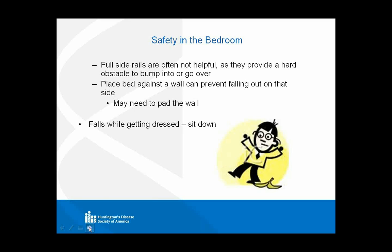Avoid using full side rails in an effort to prevent falls from the bed. Full side rails often are another hard obstacle to bump into or go over. You may want to place the bed next to a wall to minimize falls from the bed. But if you do this, then you should also consider padding the wall.